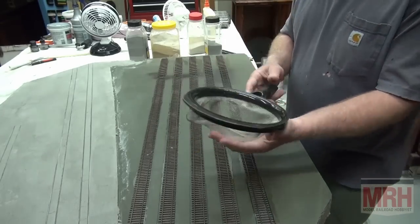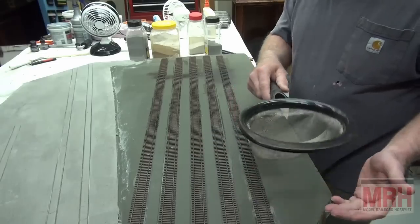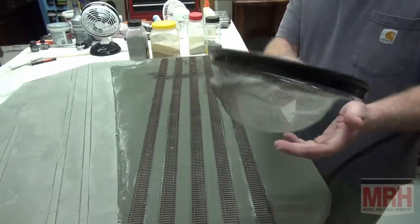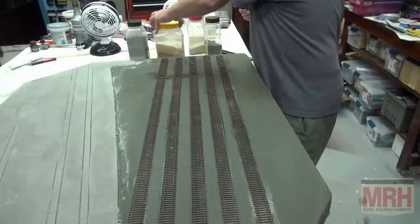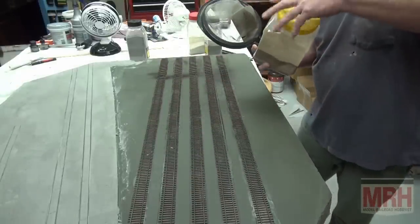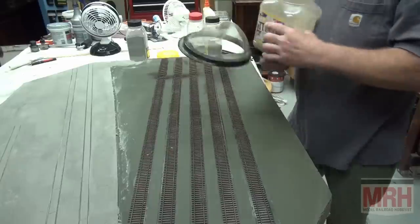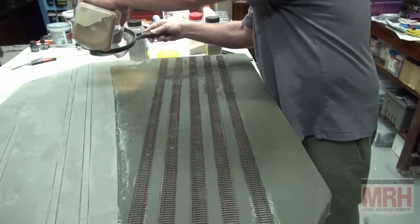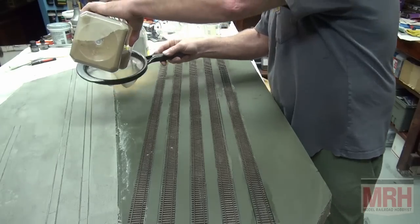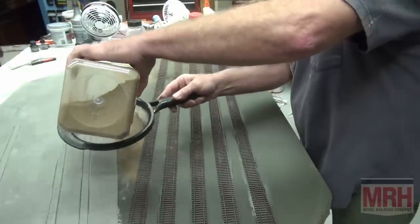When I sift out dirt, I'd like it to be relatively even all around the diorama. So I'm going to start with the dirt, and I like to use an old colander to shake the dirt smooth onto the scene rather than just pouring the dirt out of the container. And as you'll see, this goes very rapidly. Makes a lot of dust in the room. But it's a very good way to do this.